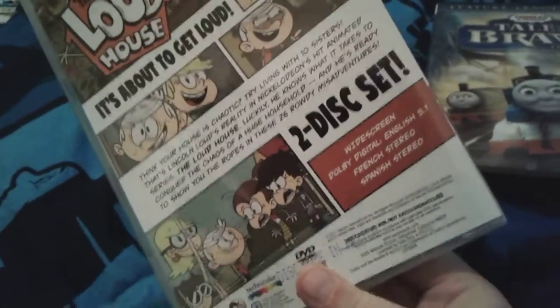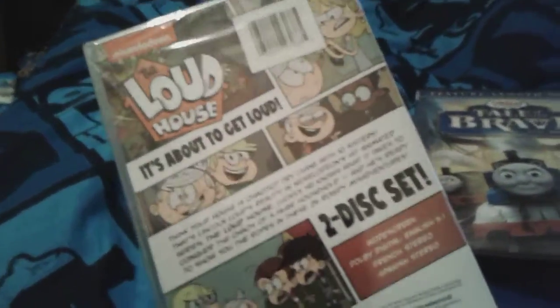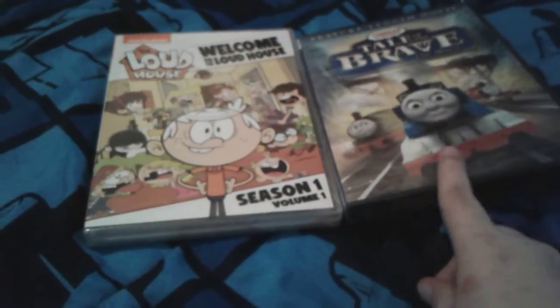These episodes look so interesting. Oh man, I would hate to have that many kids. And here's the spine, and it has cute little Lincoln pool. So yep, that's all for Welcome to the Loud House and Tale of the Brave from Thomas and Friends.